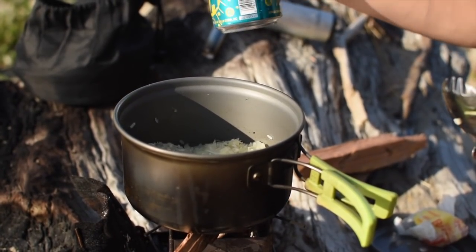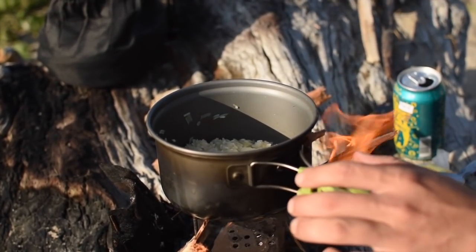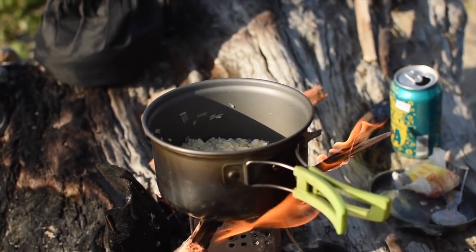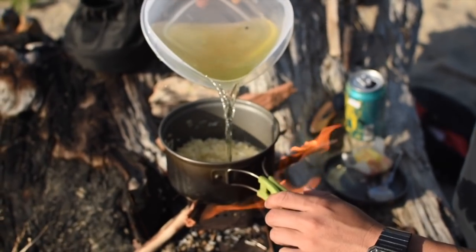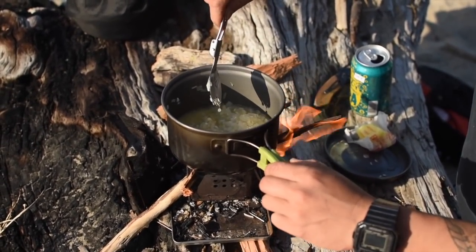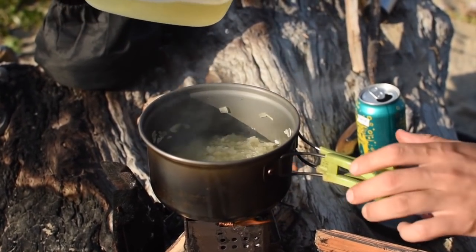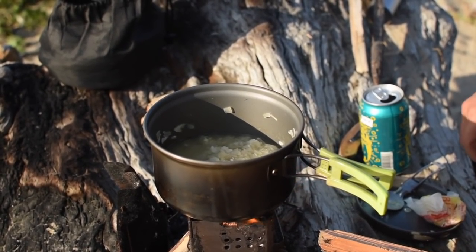I'm just gonna add a little bit of beer. I kept the water that we cooked the shellfish in, so I'm just gonna use that. And you just add more water as it gets lower, little by little, until the rice is fully cooked.